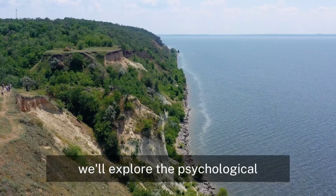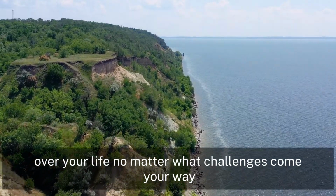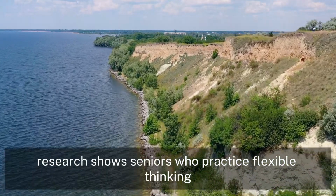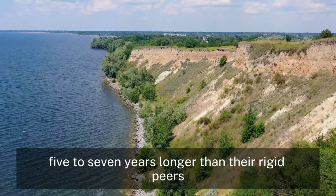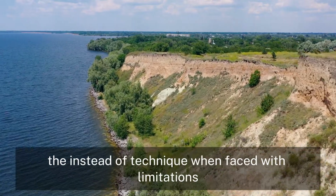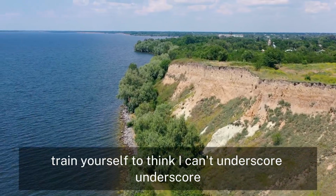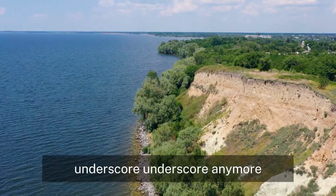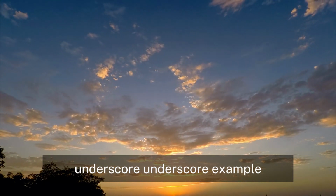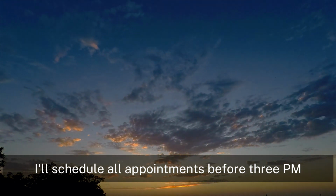Today, we'll explore the psychological strategies that help you maintain control over your life, no matter what challenges come your way. The adaptability advantage. Research shows seniors who practice flexible thinking maintain independence 5 to 7 years longer than their rigid peers. Here's how to cultivate this superpower. 1. The instead of technique. When faced with limitations, train yourself to think, I can't ___ anymore, so instead I'll ___. Example, I can't drive at night anymore, so instead I'll schedule all appointments before 3 p.m.